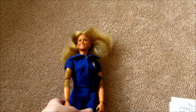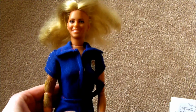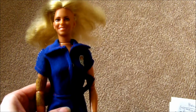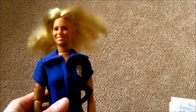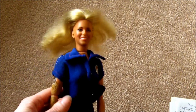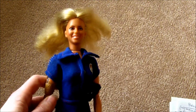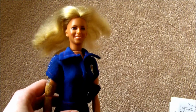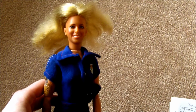Now, the doll that you see here is not the first version of the Jaime Sommers doll that came out. It was 1976, 1977 when Kenner launched this doll. They had already had success with the Star Wars line, and I think they had great success with this one too, because I saw these dolls everywhere, and there were just so many accessories, so many different things, so many outfits for Jaime that you could get. It must have been very successful.